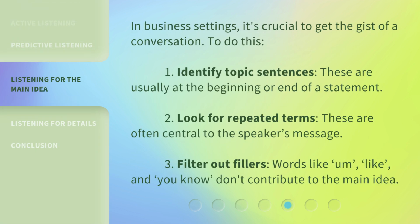In business settings, it's crucial to get the gist of a conversation. To do this, 1. Identify topic sentences. These are usually at the beginning or end of a statement. 2. Look for repeated terms. These are often central to the speaker's message. 3. Filter out fillers. Words like "like" and "um" don't contribute to the main idea.